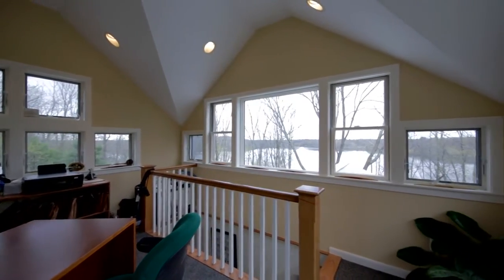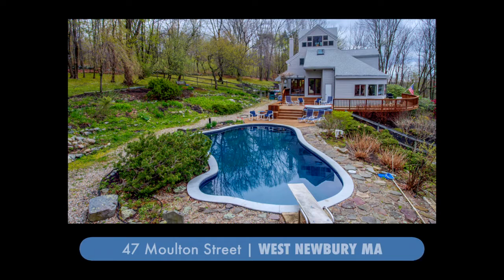Located just 15 minutes to the clubhouse or to downtown Newburyport, or 20 minutes to the ocean, this lifestyle is fabulous.